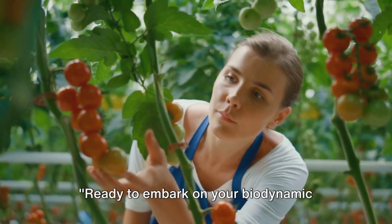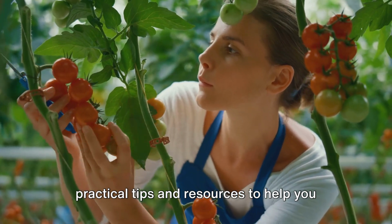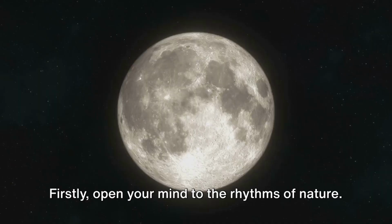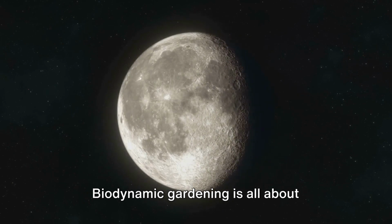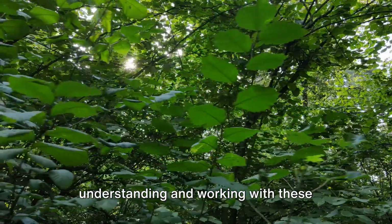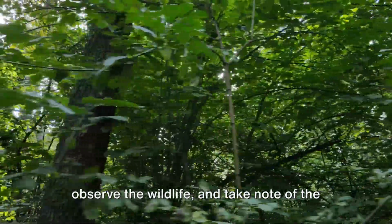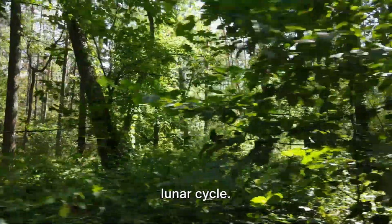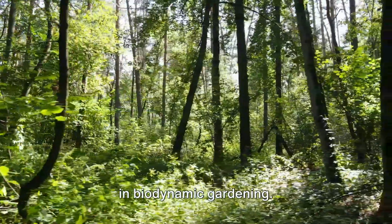Ready to embark on your biodynamic gardening journey? Let's dive into some practical tips and resources to help you get started. Firstly, open your mind to the rhythms of nature. Biodynamic gardening is all about understanding and working with these natural cycles. Look for patterns in your local climate, observe the wildlife, and take note of the lunar cycle. All of these elements play a crucial role in biodynamic gardening.